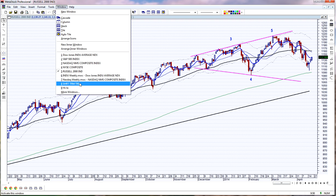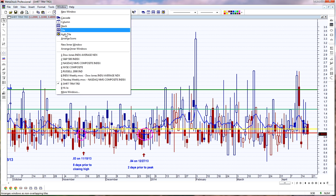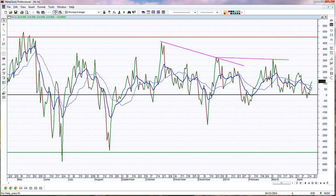All right, short-term trading index. The blue line starting to come down, but we're still in neutral territory. We're not at an extreme on the 10-day exponential of the short-term trading index. High-low, a little bit of a bounce back, but this bounce back has been weak.